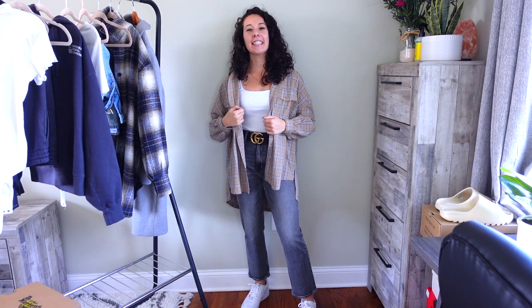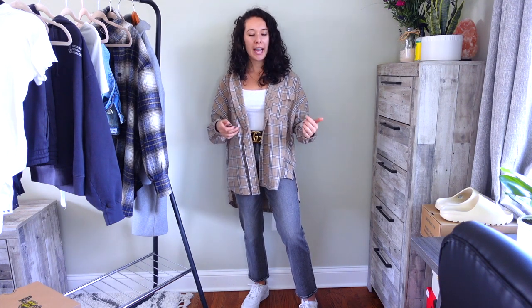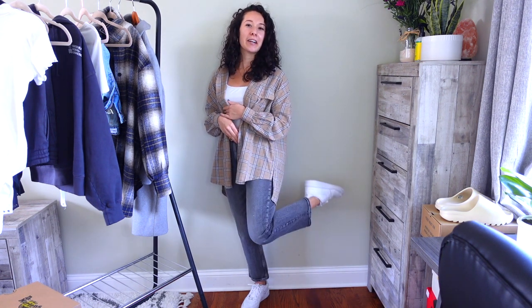Okay, so this next outfit, I actually forgot how much I liked it until I put it on again, and this is a prime example of what I was talking about before, where you can just switch out anything for whatever you have in your closet. What I did was I just took off the flannel I had before and replaced it with this one, which is more of a lightweight one where the other one was a little bit heavier. Then I just switched out my jeans for a darker pair and left the same bodysuit on with the same belt and the Air Force Ones.